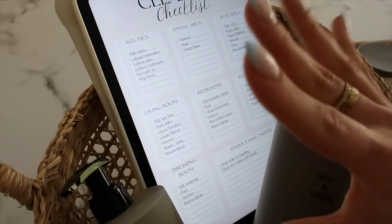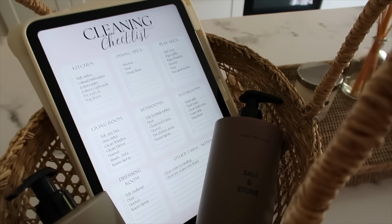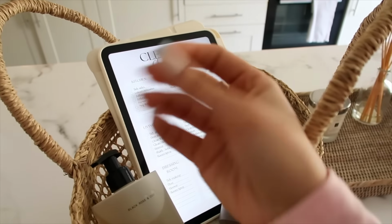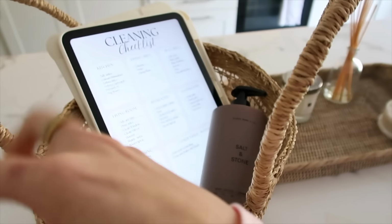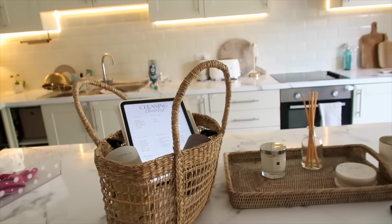It's basically just a full house speed clean. I've got a few hours to do this because the twins are in nursery. I went and got my nails done this morning, which you would have seen. I don't know if it would have been up before this one or after, maybe after. So yeah, I am on a time limit today, that is for sure.